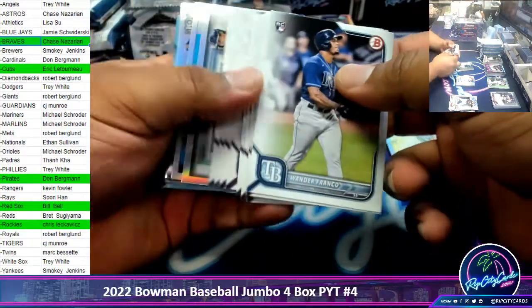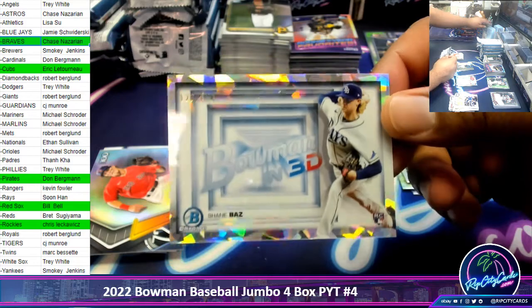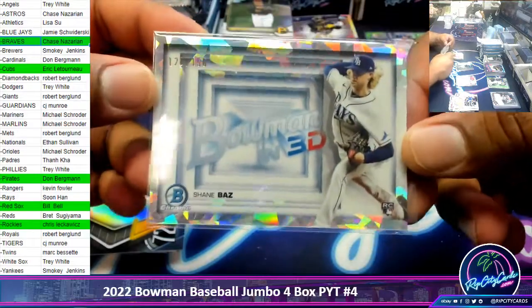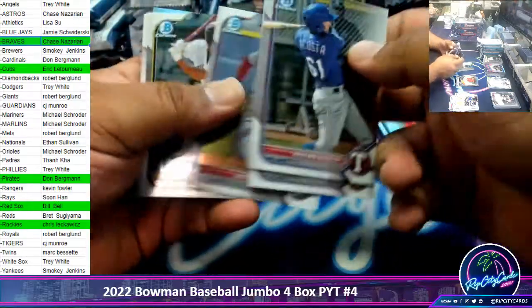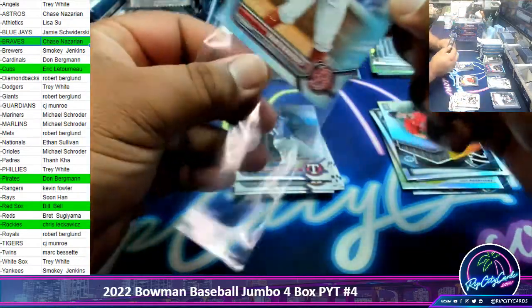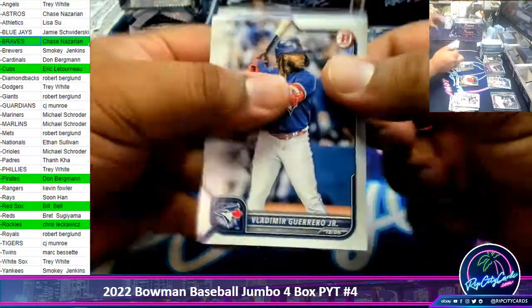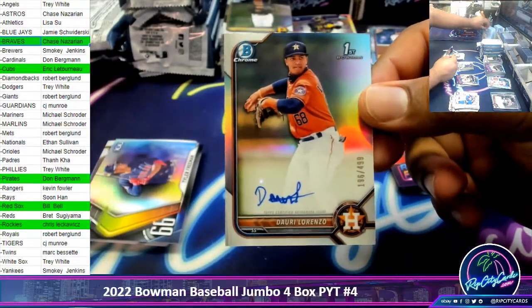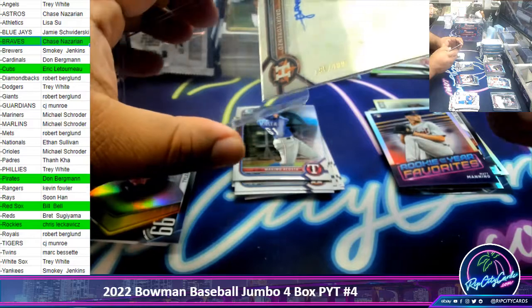A red or a super fractor auto. I'm feeling it. Nice atomic to 150, Shane Baz, Rays rookie, Bowman in 3D. A little light blue paper in the back. For Nico of the Red Sox to $4.99. Okay. Astro auto, Dowry Lorenzo to $4.99. Warriors up 21. Sheesh.